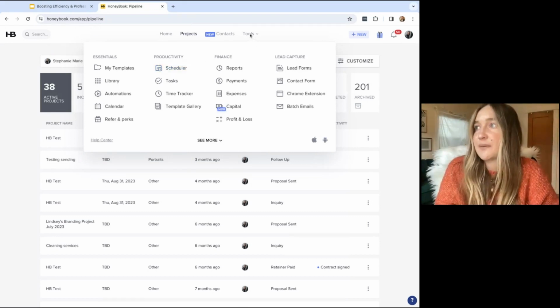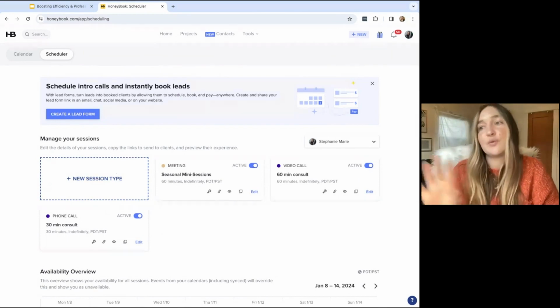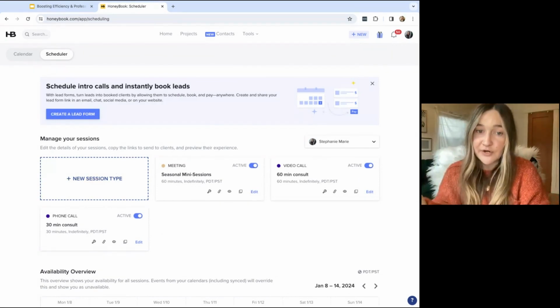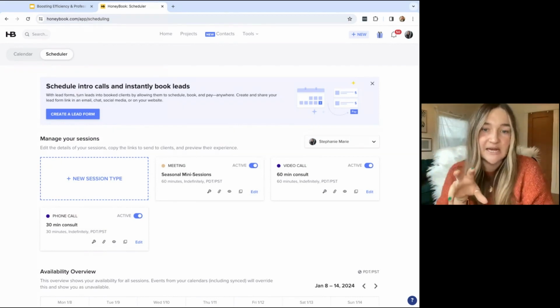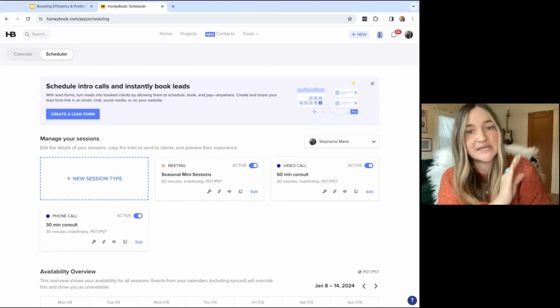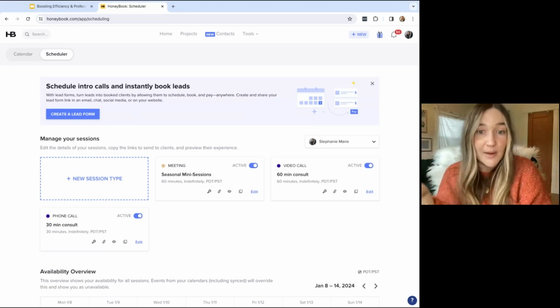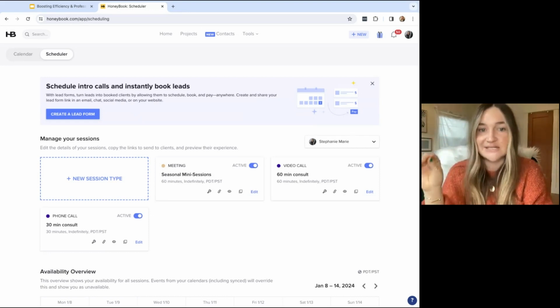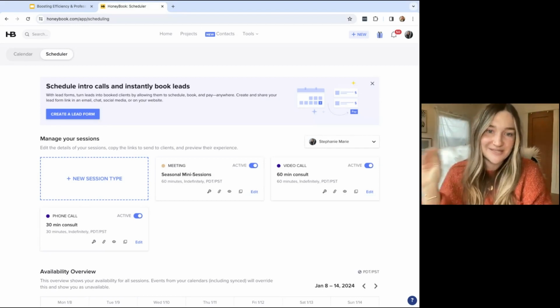So where you find this, you pop up into Tools and Scheduler, and this is where you're gonna be able to build out all of your different session types. You wanna build out your session type here first, and then you can decide how you wanna share it, whether you share it in a lead form, attaching it natively inside of a lead form, whether you paste the hyperlink into an email template that you use frequently, whether you have this embedded onto your website. There are so many different ways and places that you can share your scheduler. But first, you need to set up the sessions, okay?